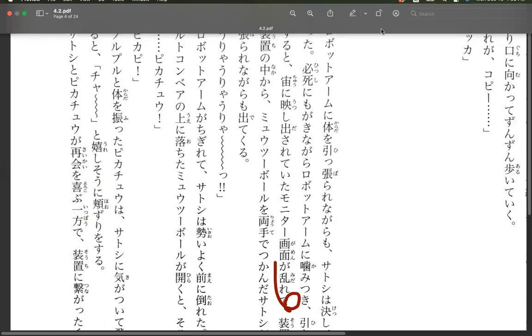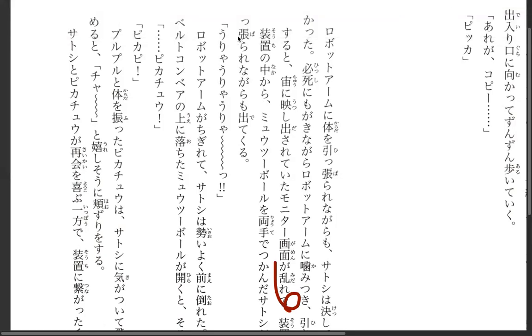So is the chigirete like the pole, the same chigirete or the chigi that's down there? It's down here somewhere, but it's a conjugated form of this with the chigiru and the hiku, and it means to be torn, to tear off. So is it saying that the robot arm is being torn off? Yeah. Okay.